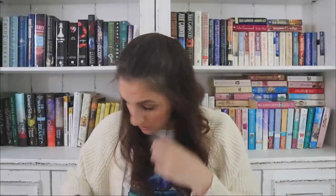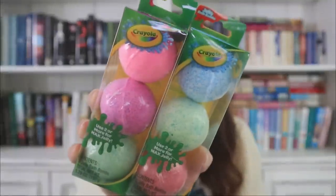So that's really fun. And then, oh my gosh, this is actually a huge haul. I completely forgot how big this was. I found some jelly bath bombs made by Crayola. Very cool. They only had two, I think, in the collection. It says use two or more for max jelly.